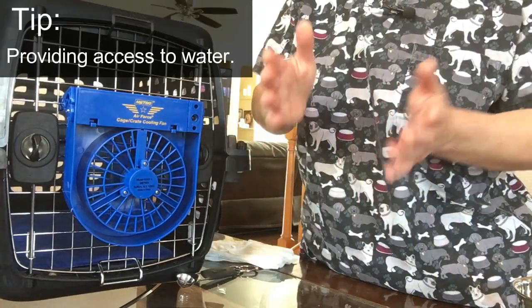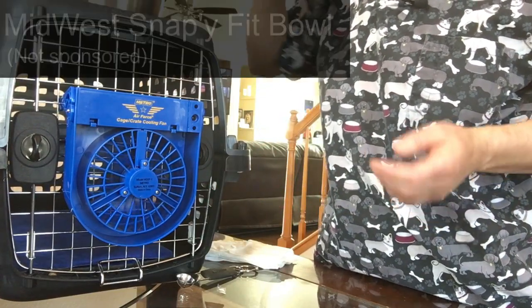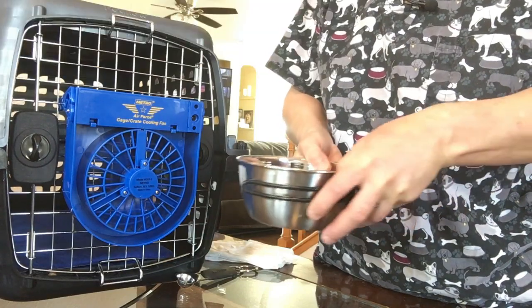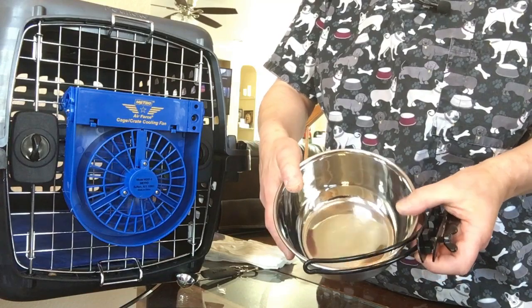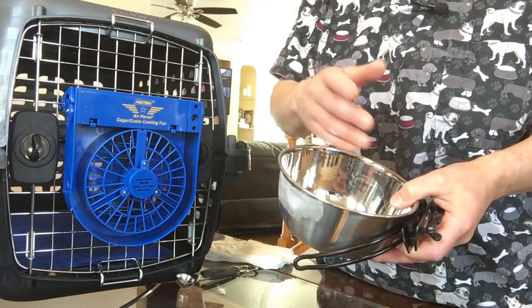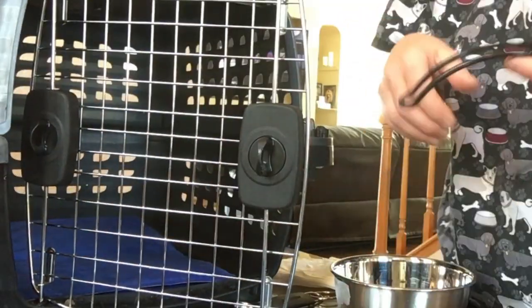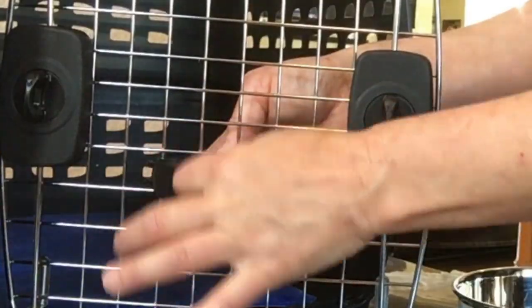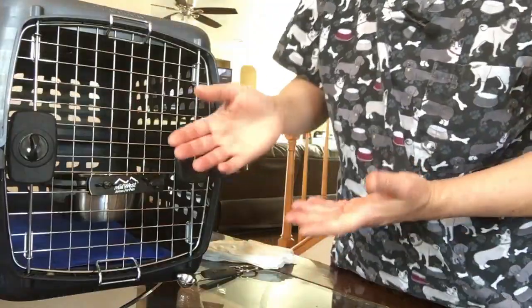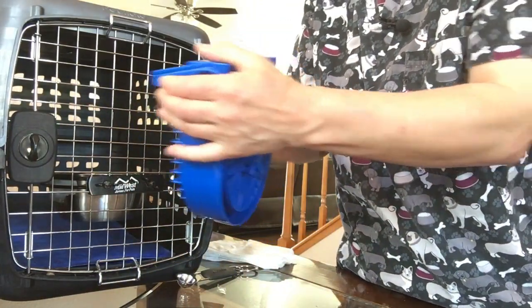The other thing we do is make sure our dogs always have access to water when we travel. Since spills can happen in the car, we found the best solution for that was created by Midwest. This is a stainless steel bowl that can hook right onto the side of your dog's crate. We put some water in here the night before, about an inch, freeze it, and that way, as the dogs become thirsty, they can lick the water. Helps to minimize the spillage. I'll show you how this attaches to the crate. Now your dog has access to water, a place for you to pour more water in later, and the fan is also going to be able to still go on there.